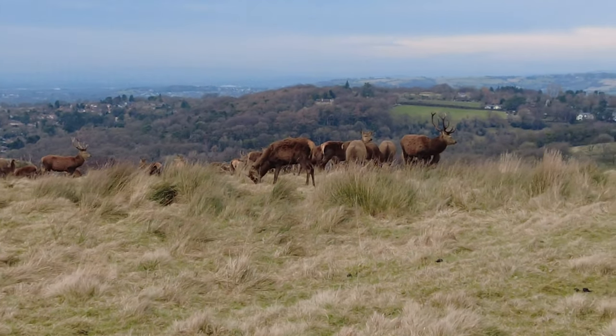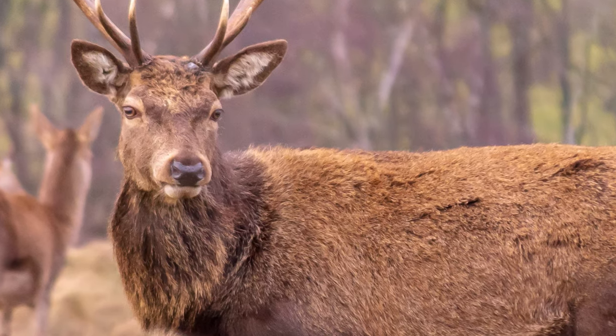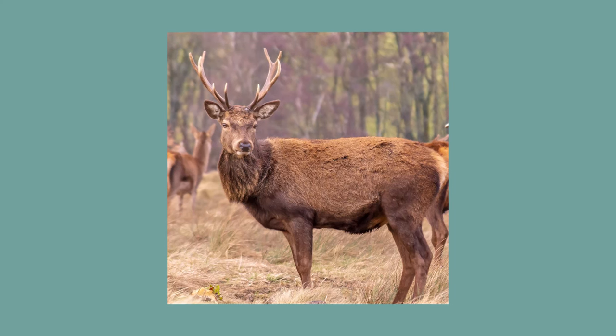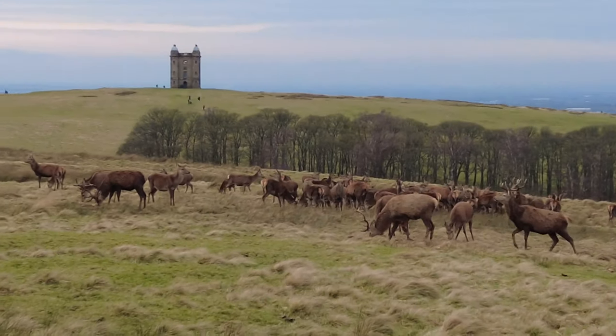Very strong-headed deer in the pictures make a fantastic shot, looking straight at you, protecting their family and their young, whilst the landscape is in the background of them.